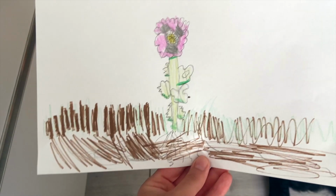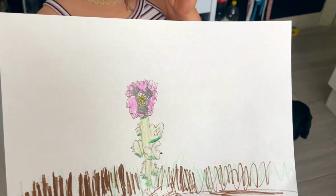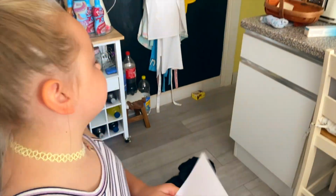Wow, that's so cool. It's a poppy. Really, really good, Millie. You can tell it's a poppy. Is that a poppy or a rose? It's a poppy. Do you want to write poppy on the top? Well done, darling. Super.